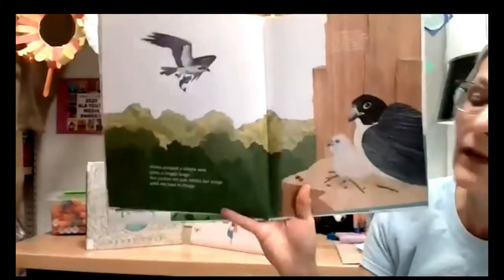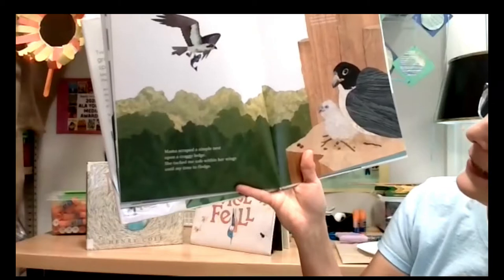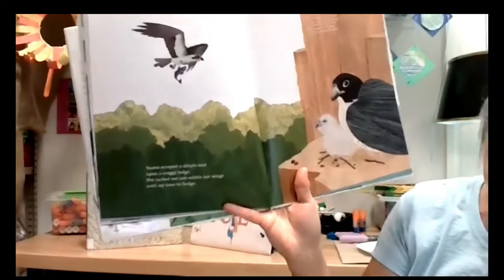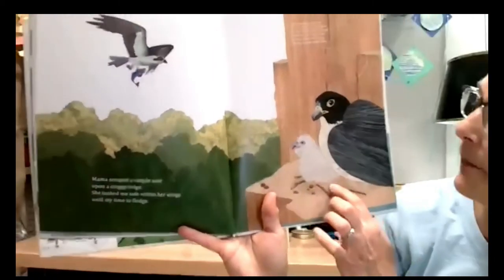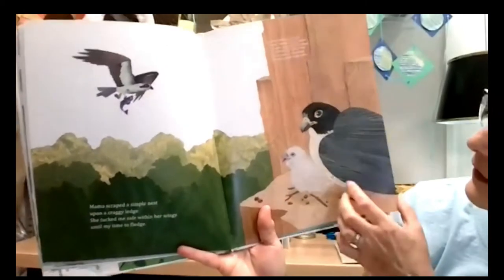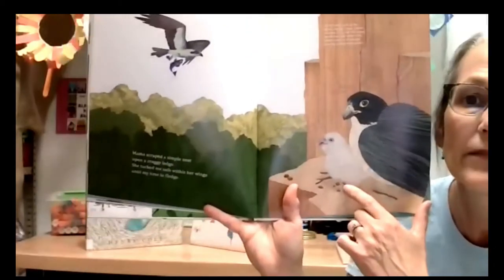Here's our next bird. Mama scraped a simple nest upon a craggy ledge. She tucked me safe within her wings until my time to fledge. So, ooh, I bet they're up very high on a high cliff. And fledge means, I think, that's when a baby bird is just about ready to fly.